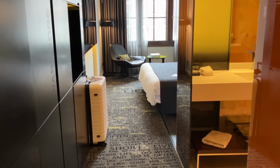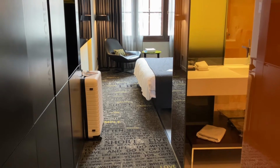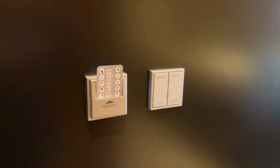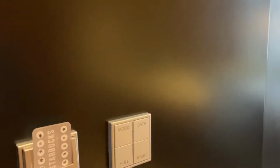I'm here in Amsterdam and this is the Art'Otel. I'm in room 1012. Let's start here. As you walk in, like with most hotels in Europe, you need a card to turn the lights on. Here's your control for your lights.